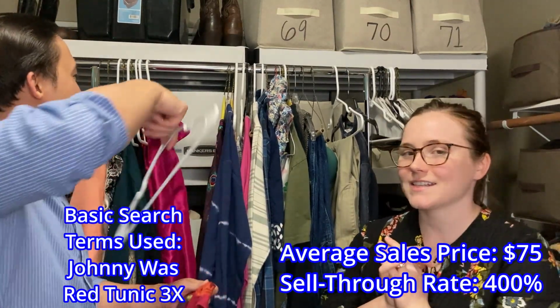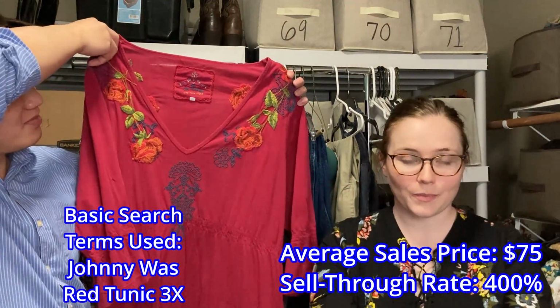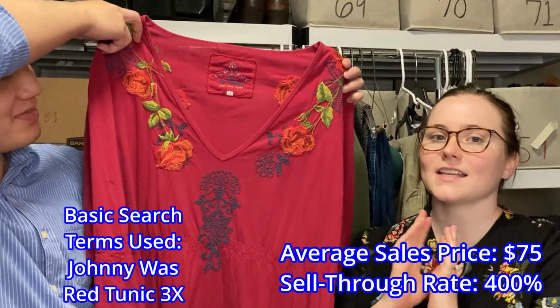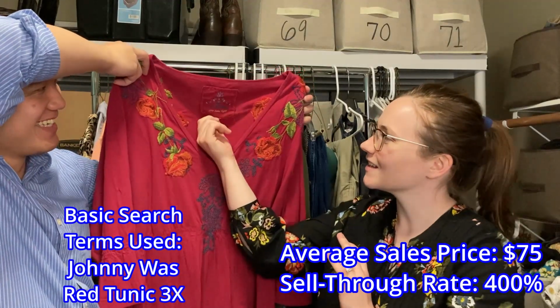Okay, so another Johnny Was piece. And I was really excited to find this one. This one I could see from the bins, as they were rolling them out. And I thought, oh, I wonder if that's Johnny Was. And it was. So I was so excited. And this and one. And Johnny Was. And it Johnny Was, exactly. This is a really good size.